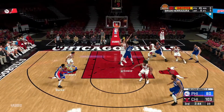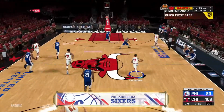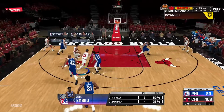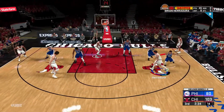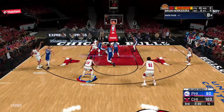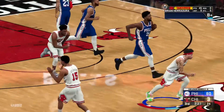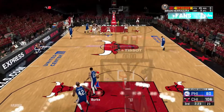Burke, the pass to Embiid. Doesn't go for him. I mean, all period, it's been a struggle for him scoring the ball. Out to White. B. Burke covering. Here's Hutchison. And the Bulls, another 3. And it just seems that every pass they make is leading to a score.